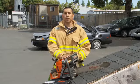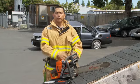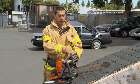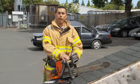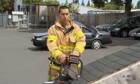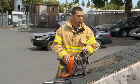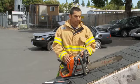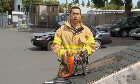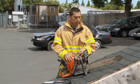Some things I like to look for in a saw when considering it for fireground operations: I like to take a look at the handle. I like this handle as opposed to the straight handle. It allows me better positioning if I need to change my hands in different locations, allowing for a more comfortable cut. We generally like a 20-inch bar out here. I've seen departments with 16-inch bars. That's fine. It's what your SOPs at your department and what you guys generally use.